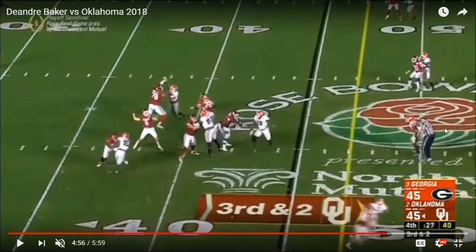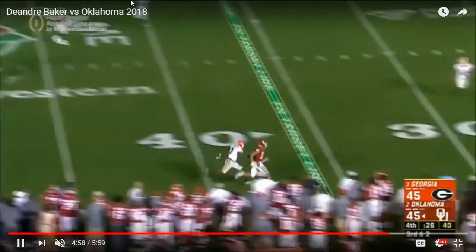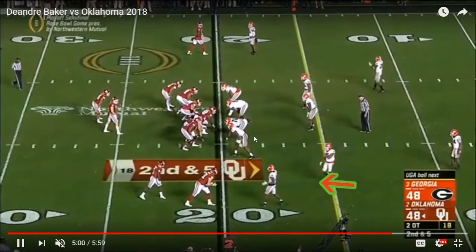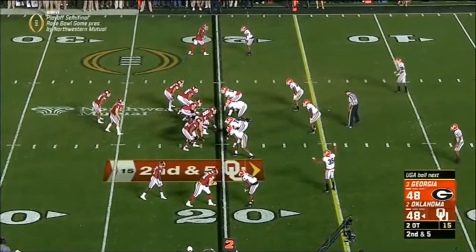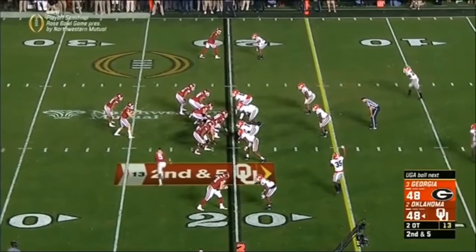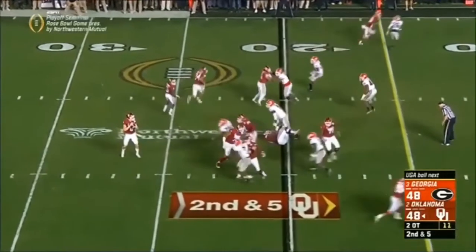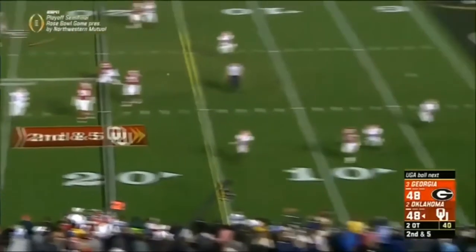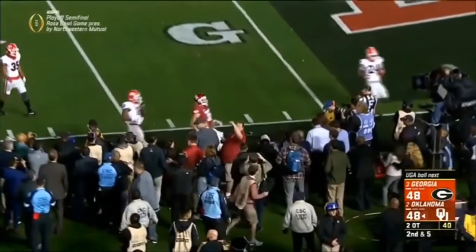His pursuit speed, recovery speed, top notch. And you see by that point there that he's still right there with the receiver. That's excellent coverage. And that's actually good situationally as well. Versus the throwaway, that's beautifully tight coverage.